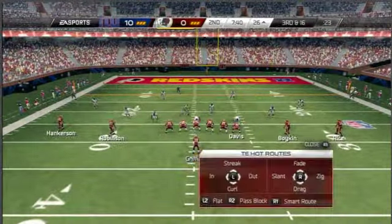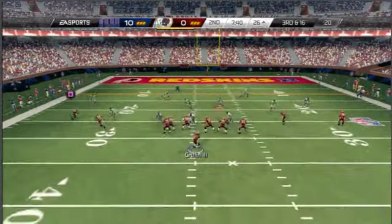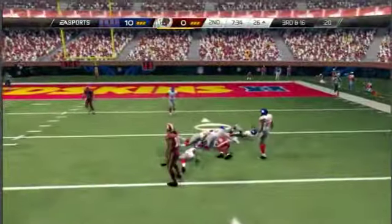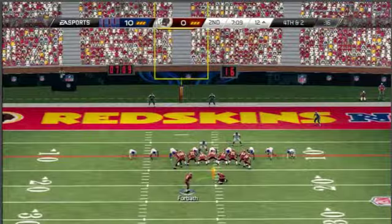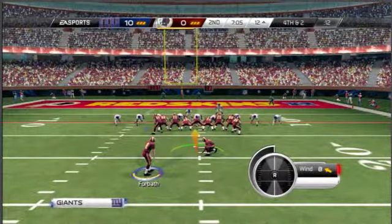Loading up with extra defensive backs in the dime. Robert Griffin III from the shotgun. Challenging the defenders to the right side. He's brought down. That's going to bring up fourth down. Jim, when you get in these situations, there's not much you can do. Third long, not easy to pick up first downs in these type of situations.